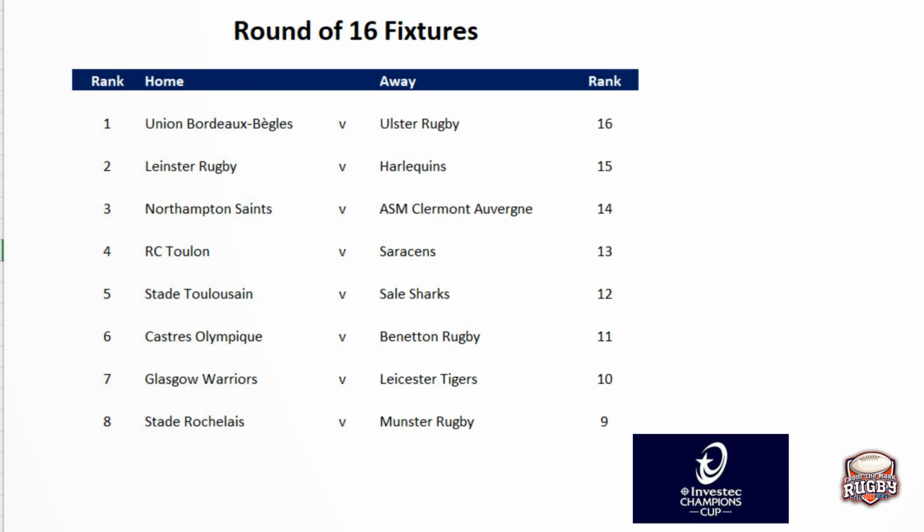So Ulster's reward for scraping their way out of this pool is to play the team that hockeyed them in the Kingspan up there at Ravenhill, and to actually have to go away to them as well. So that's a big ask for Ulster. They're a young side, and I think they've got a year or two of development ahead of them before they can be competitive in a round of 16 fixture, especially against a team like Bordeaux.